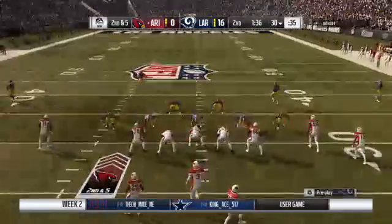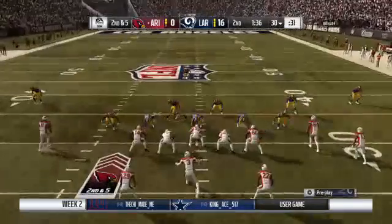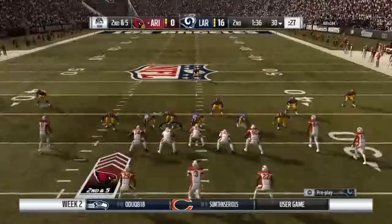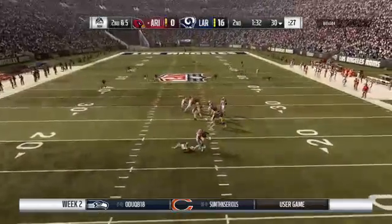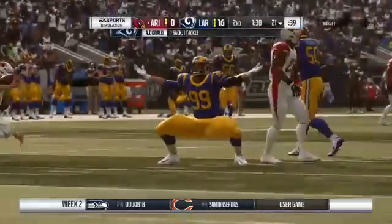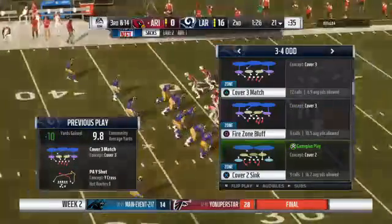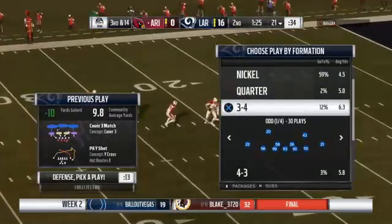Detroit! Set! Green 39! Green 39! To throw is Rosen. And down he goes on the pressure from the Rams defense. Aaron Donald in there to make the sack. He buries him for a loss of 10.